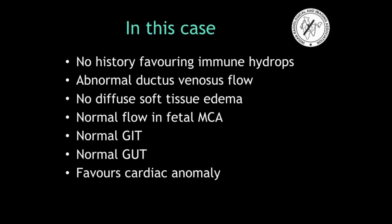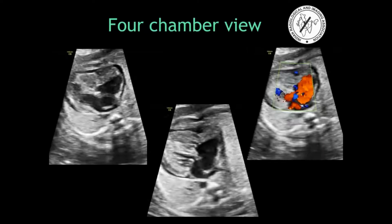So, in this case, there is no history favoring immune hydrops. Abnormal ductus venosus flow suggestive of reversal of A wave. No diffuse soft tissue edema. Normal flow in fetal MCA rules out fetal anemia. Then normal GIT and GUT, and the findings favor cardiac anomaly. So started detailed fetal heart evaluation.